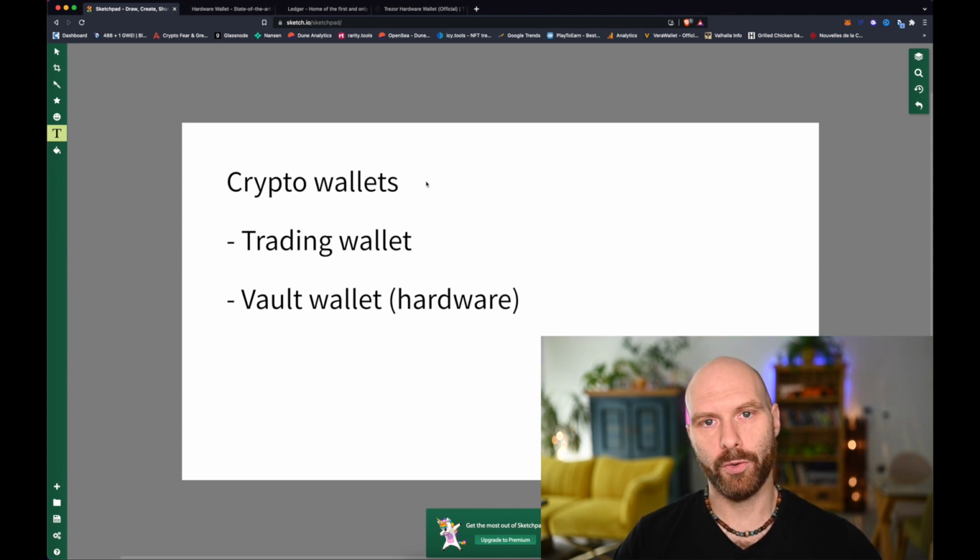The moment you have some assets that you want to hold for a longer period of time, or they gain value because, I don't know, the value of the token went up or something like that, you should transfer it to your vault wallet. And that's another software wallet or hardware one. Ideally, it should be hardware. And essentially, you don't really use it for anything other than long-term storage of your tokens. You only transfer tokens in and out of this wallet, but you don't ever connect it to any platforms to trade or do anything like that. Basically, it's just your vault.